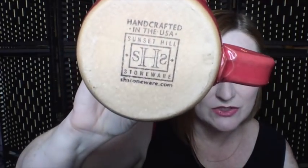Next up is this Coffee Traders mug. And I am not 100% sure, again, on this one, what I'm going to price it at. There are other mugs. This is a Sunset Hill Stoneware, which I think, from what I can tell, looking on eBay, is that they create mugs for different companies. So I've seen this brand, but with different logos on their mugs. So I'm probably going to put this up for around $17.